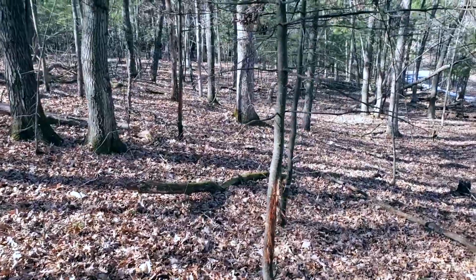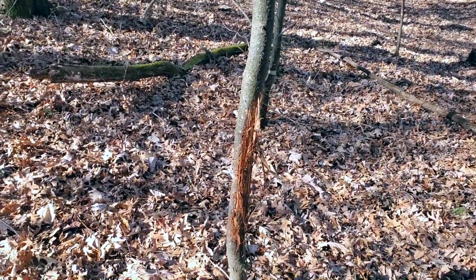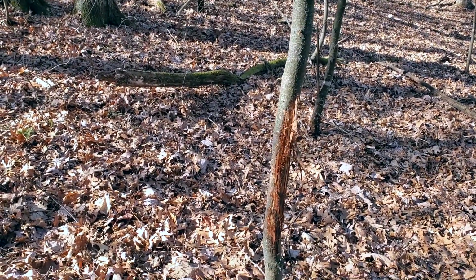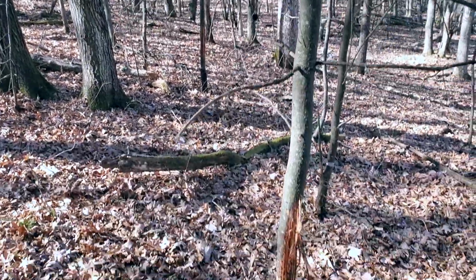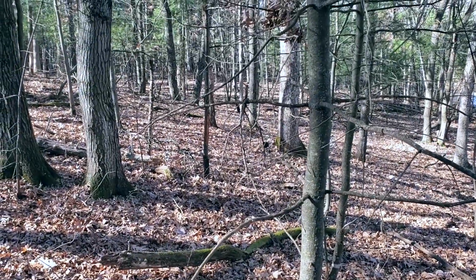Bucks are going to rub on the side of the tree that they're facing. So this buck making these rubs has been going this way. So these are on this side. That one's on the same side of the tree. So now we understand that the buck is coming from behind us and it's going this way.